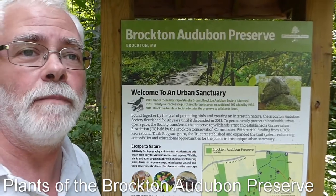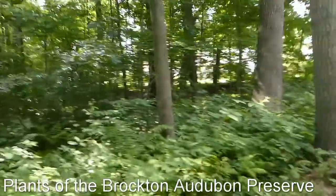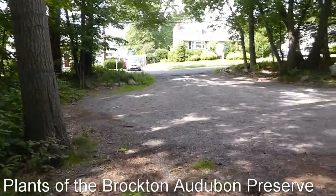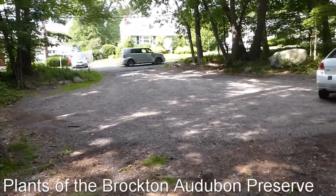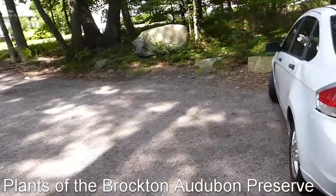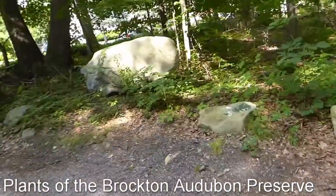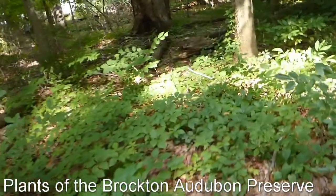Pleasant Street entrance, the parking lot here, and I'm going to be giving you a quick introduction to the plants, trees, shrubs, herbs you will see if you walk on the trails here. And I'm going to start with one that I always begin with my students with. It's a plant that everybody should know, even if all they like to do is take a walk in the woods. And that plant is poison ivy.